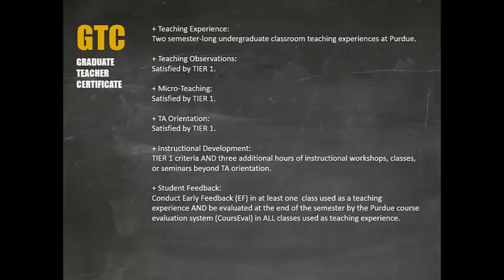Criteria of the GTC include 2 semester-long undergraduate teaching experiences as instructor of record with weekly teaching responsibilities. Grading responsibilities alone are not enough. You must make strategic decisions in course and content management. You must be listed as an instructor in Banner and on the end of semester course eval.